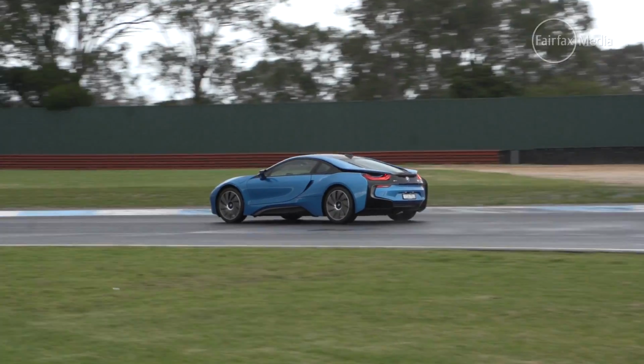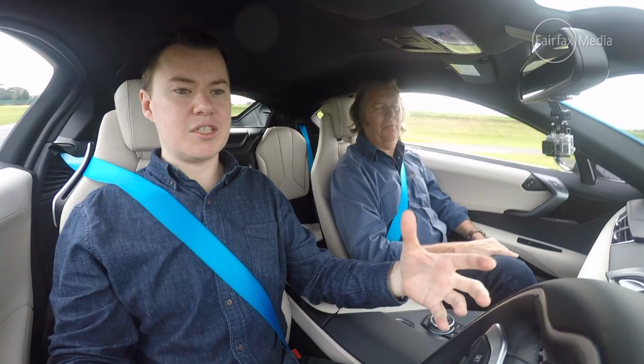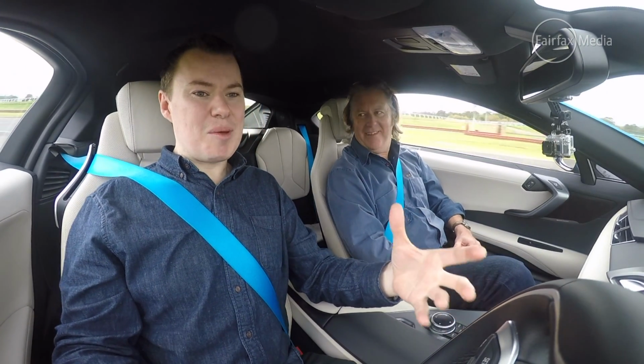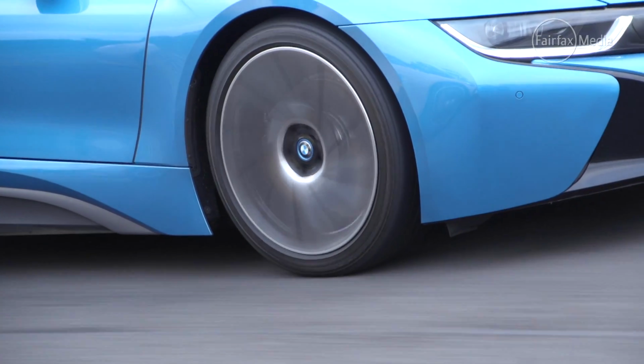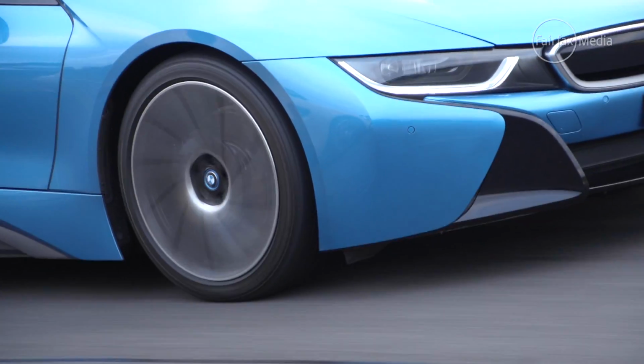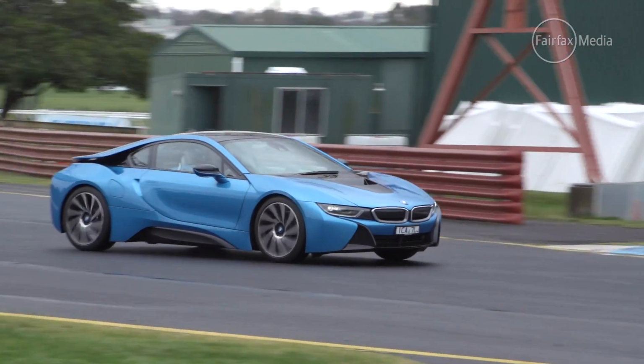But this is, I guess, a step down from the LaFerrari and the 918. I'm sure BMW would be pleased to hear you say that. It's a bit more mainstream, even though it's 300 grand. But it has the problem that all hybrids have. It's going to be outdated. It's going to be last year's car real quick.